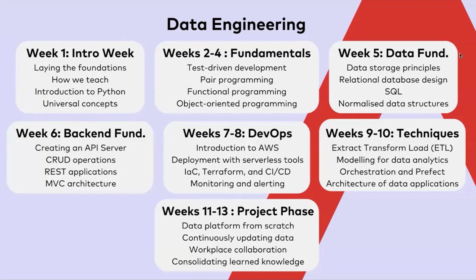Weeks 9 and 10, we'll have a look at more applied techniques. So things like extract, transform, load, ways we can take data and shift it into the shape we want it to be and put it into the new place. We'll also have a look at modeling techniques and orchestration and other parts of architecture which are relevant to data engineering. Project phase, very similar.